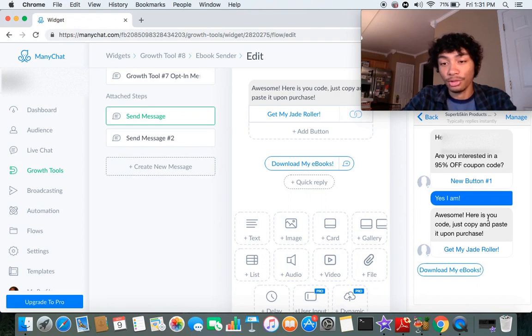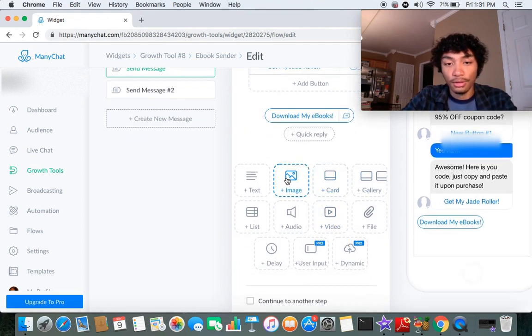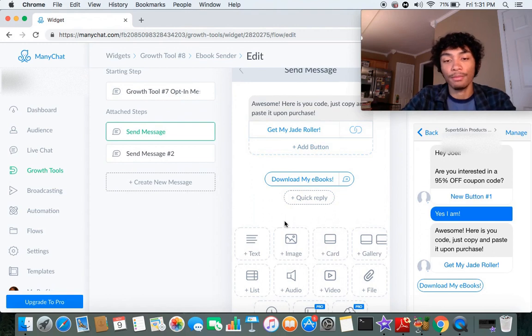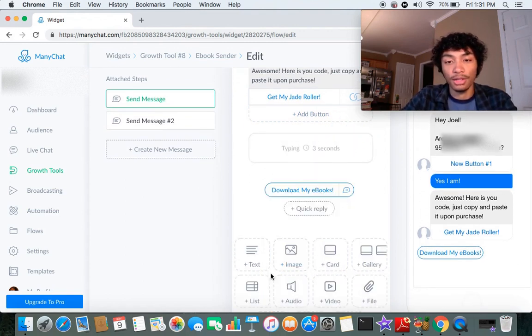So yes, I am, awesome. Here's your coupon code. Just copy and paste it upon purchase. And basically how it works is, where is that thing? So usually what people do is, it takes a little bit of time for the coupon code to generate and for Zapier to go over and fetch it. So a lot of people just put a delay here of like anywhere from 3 to 8 seconds, and that just gives the time, makes it look to the actual customer that it's just typing instead of just trying to fetch that specific coupon code.